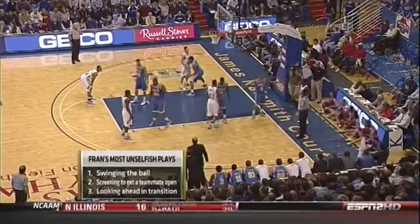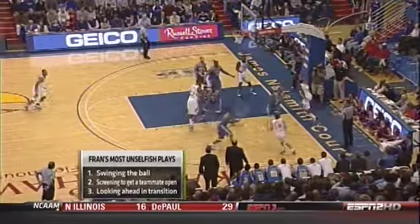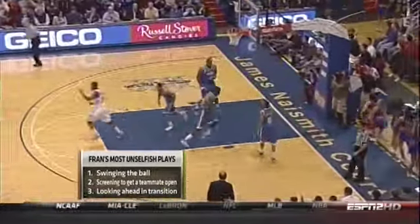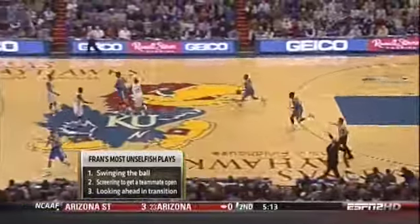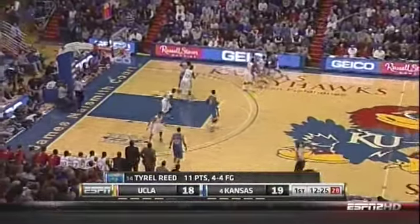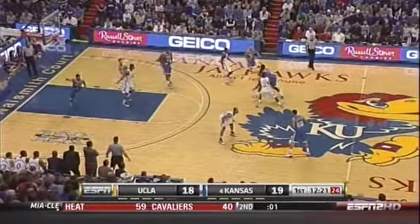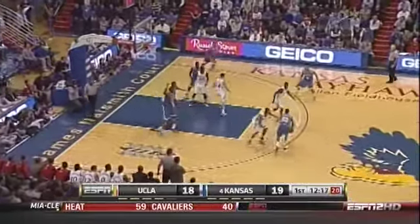And I always felt the 3 most unselfish plays in basketball: swinging the ball, also getting it, screening for a teammate to get him open, and always have your head up in transition. Early in this game, UCLA's guards have done a terrific job of looking ahead. Last bucket by Tyrell Reed, and he has been the beneficiary of some unselfish play by Kansas, and we'll examine those 3 plays as the game goes on.